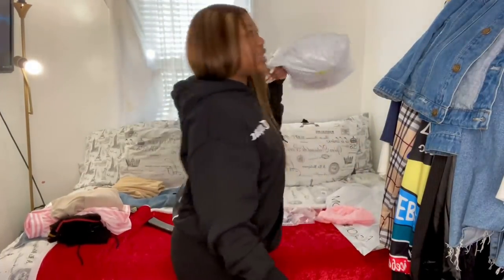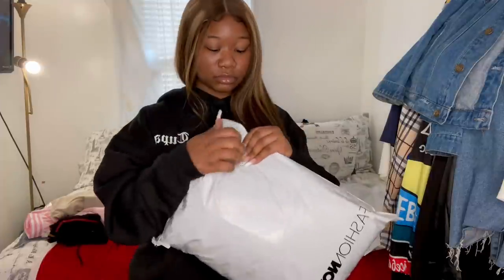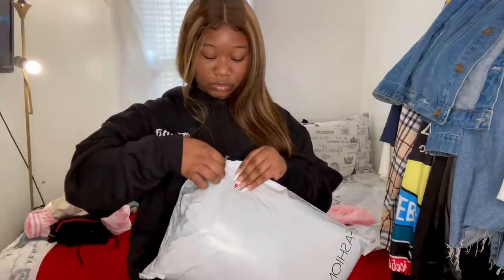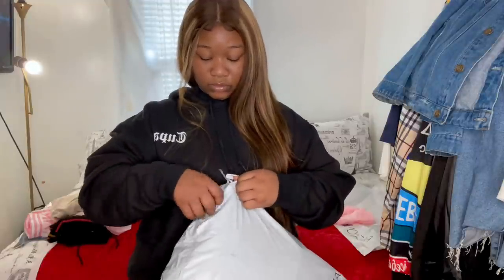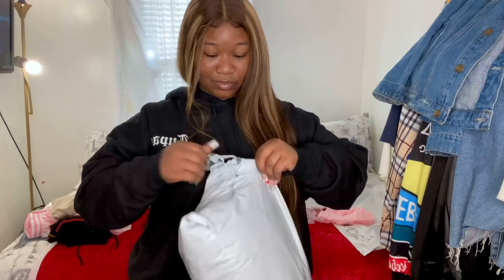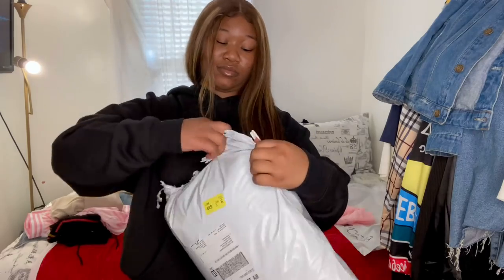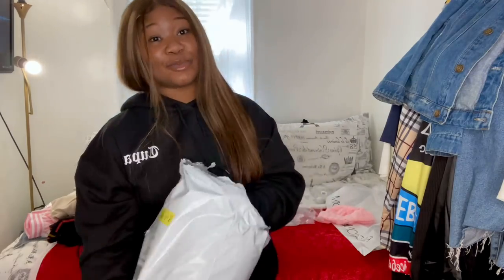Okay, so now let's open this one. I think it should be two more items in this one. If I can get it open, I'd really be struggling. Oh yeah, so there's two more items in this one.